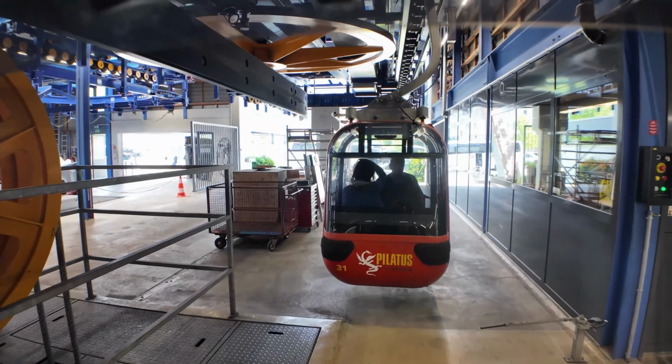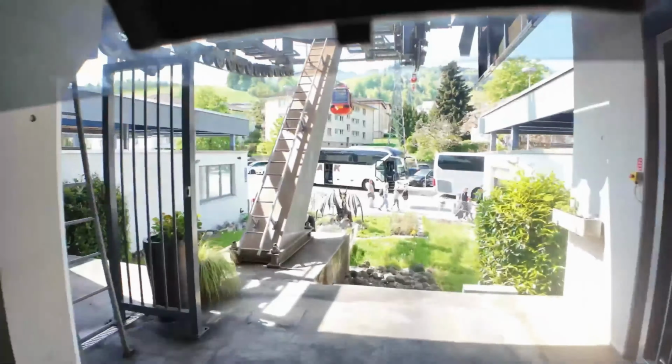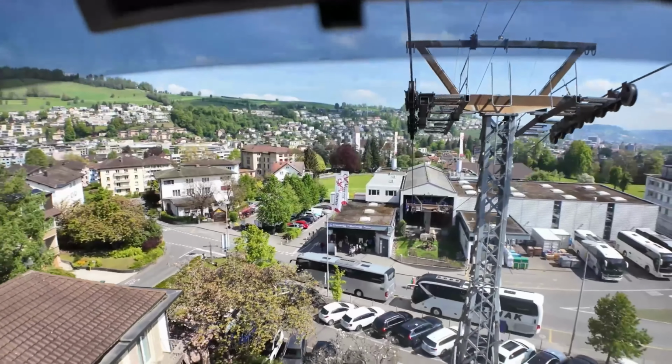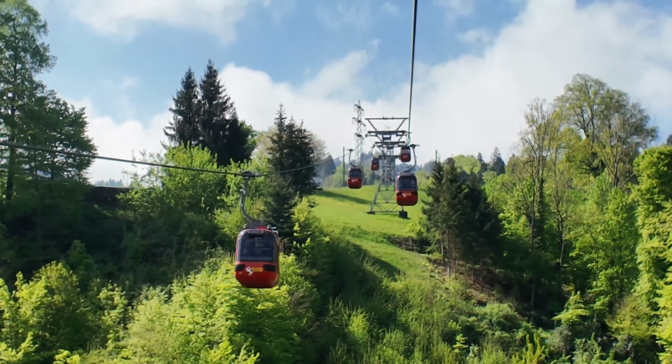There are several ways you can reach the summit of Mount Pilatus, Lucerne's home mountain, which sits 2,128 meters above sea level. If you're fit and looking for an adventure, be our guest and scale the mountain by foot. But if you're like us, there are other options. We opted to ride the two gondolas to the summit, starting from the town of Kriens.